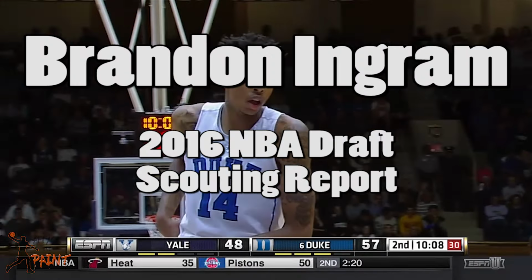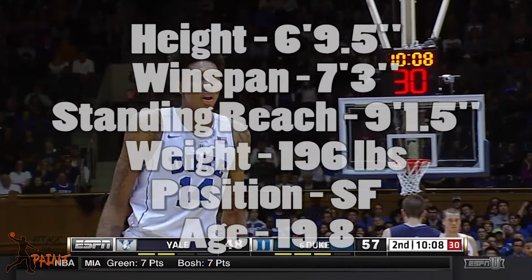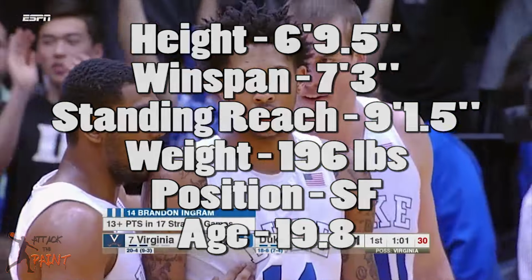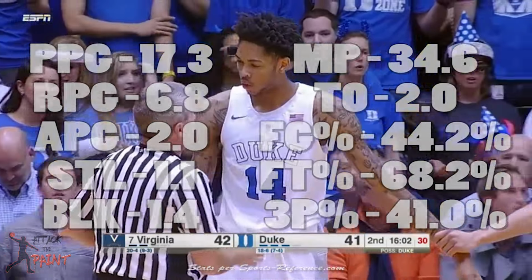Today, let's go over the scouting footage of Brandon Ingram. He's a 6'9" small forward from Duke with a 7'3" wingspan. He started off slow, but became more aggressive as the season progressed. Ingram averaged about 17 points and 7 rebounds per game. Let's examine his offense and then his defense.